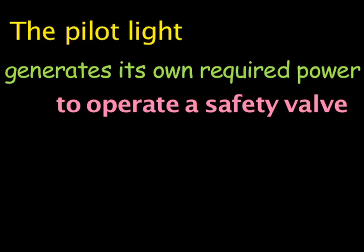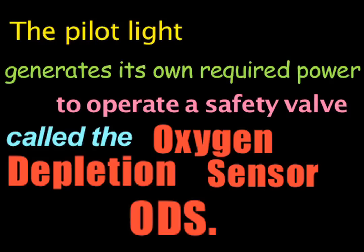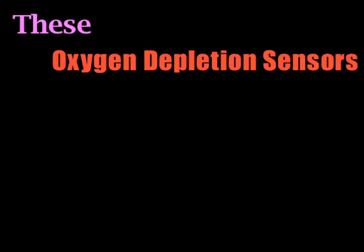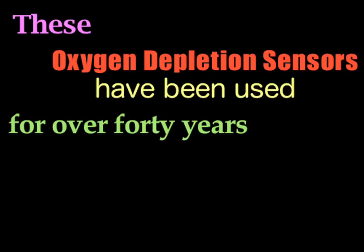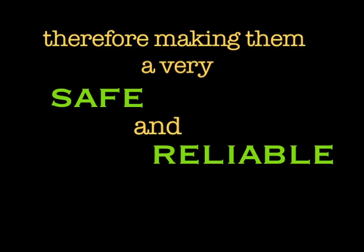The pilot light generates its own required power to operate a safety valve called an oxygen depletion sensor, or an ODS. This is so that if the pilot light gets accidentally blown out, the valve immediately shuts off the gas supply. These oxygen depletion sensors have been used for over 40 years and have a stellar safety record, therefore making them a very safe and reliable system.